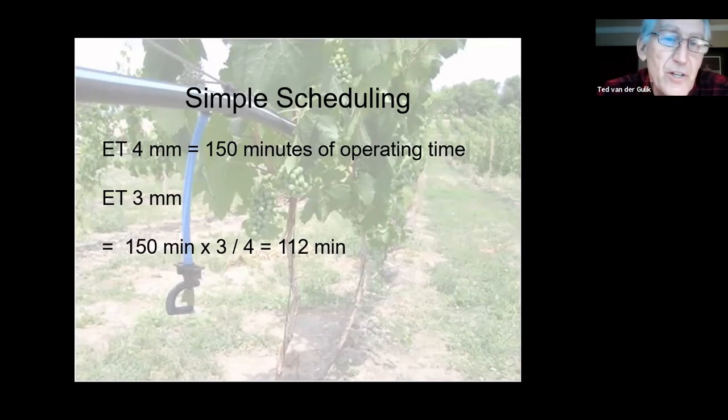So what you can do is look at the week and see what the ET is coming up, because Farm West also forecasts ET based on Environment Canada stations. You can say, well, it looks like the ET over the next 4 days is going to be 4 millimeters. So I'm going to set my operating time on my controller to, in this case, 150 minutes, and just run it like that. And then next year you can make a new evaluation about how long you have to run.